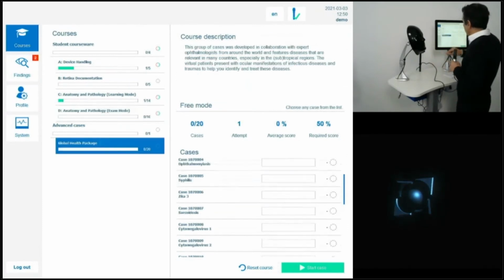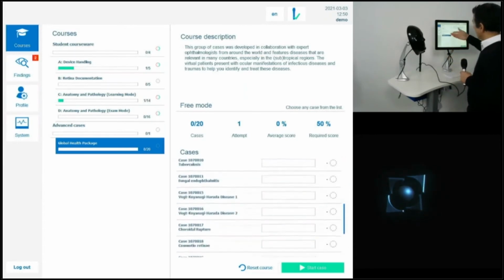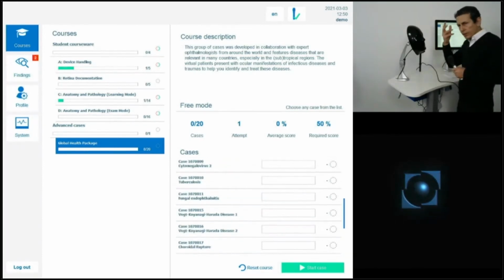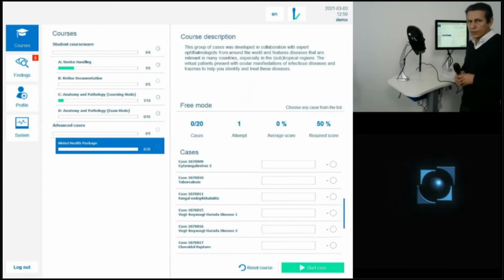I want to mention at this point that each system, and I think I mentioned this in the PowerPoint, comes with another list, we call it the global health package, with another list of third world diseases like dengue, malaria, Ebola viruses, which also manifest in changes in the retina, which you can examine here on the system. They are outside of the standard student curriculum, but here you can see them as well.